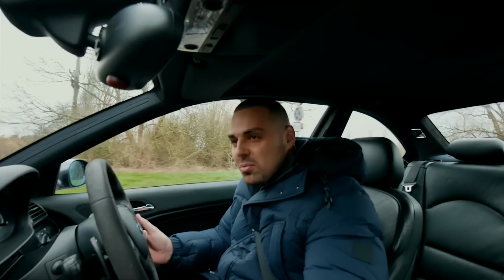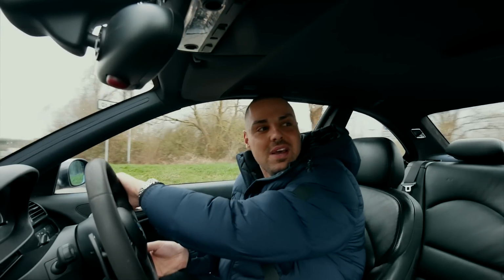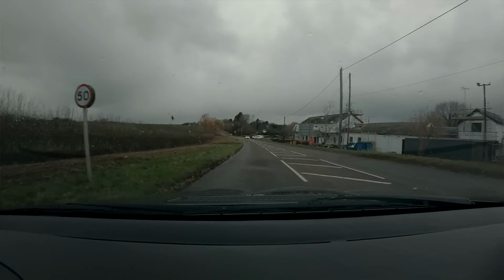Approaching a junction, just dropped it to first. Using the gear stick, away we go. Flick it up. We're in the highest setting. Look, it's flicking through gears, no problem.